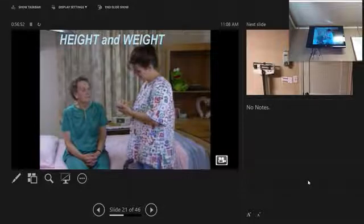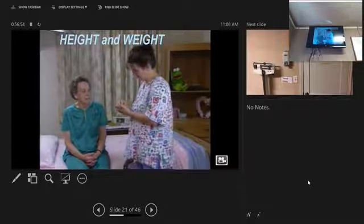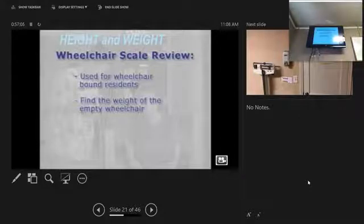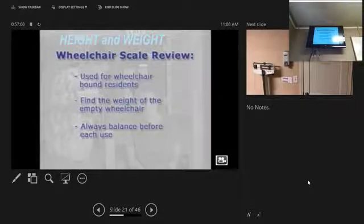As with any procedure you do, perform procedure completion actions. This method is used for residents who are wheelchair bound, for whom transfers are difficult. You must know the weight of the resident's empty wheelchair. Always balance the scale before each use.